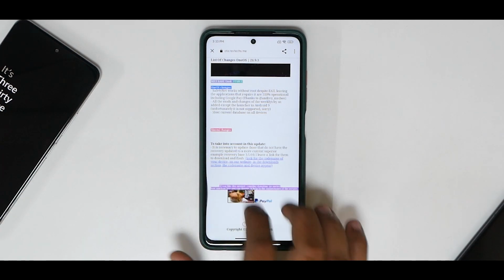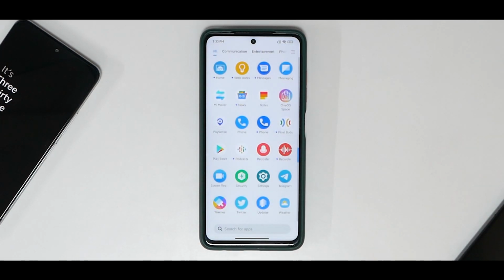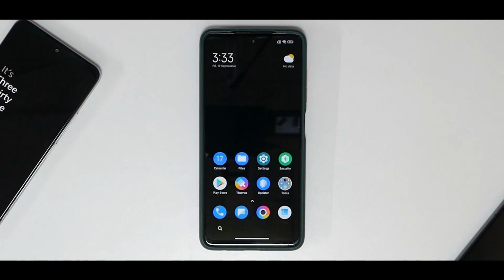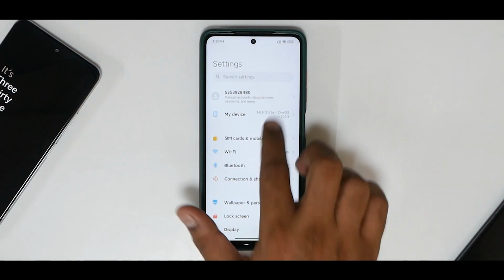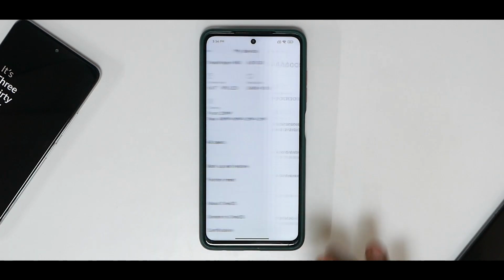Okay, so not really a major changelog, but you do know that I love MIUI as much as I love AOSP ROMs. Now the reason I say that is this is one of the operating systems which is very feature rich, and with the enhanced edition it is probably going in the right direction. So let's actually go to settings over here. Let's go to my device and let's go to all specifications over here, right?